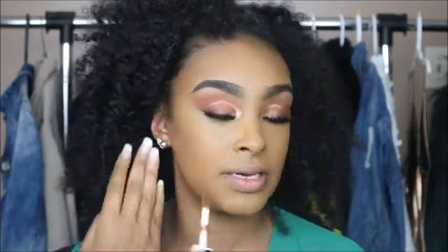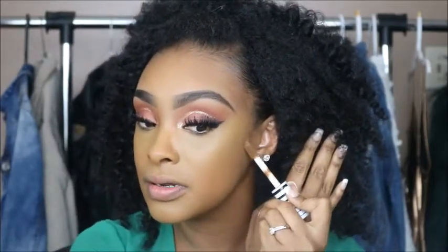Okay, yeah, that's going to be a good contour shade. It's not too dark. I'm going to do just my cheeks first because we don't want it to get too dry on the face before we are able to blend it out.